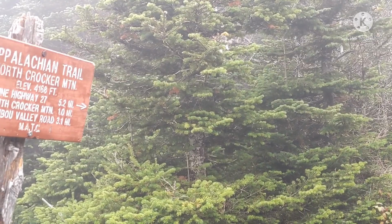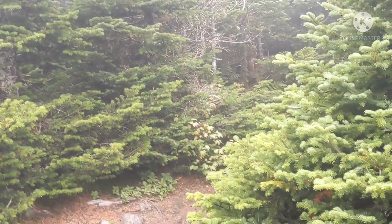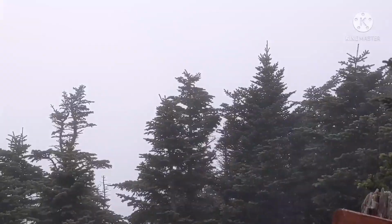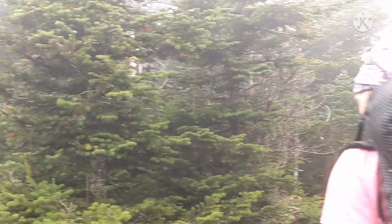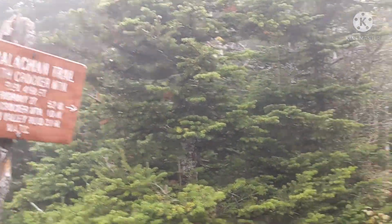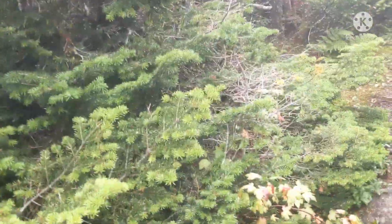So anyway, we are headed down, and maybe we'll see some cool stuff along the way. It did fog over though. There are no views here. Supposedly there's a viewpoint a little ways down, but the fog has rolled in, and probably not going to see anything. So it's good that we were able to see from North Crocker.